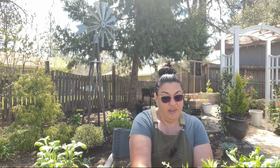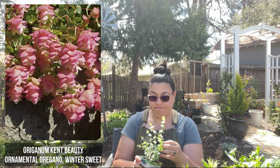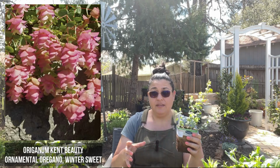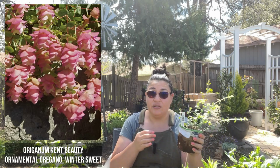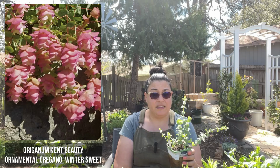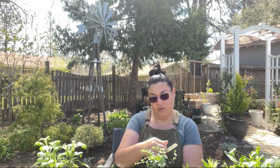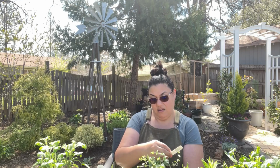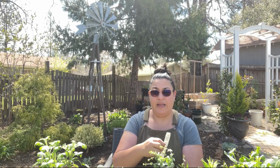And then also from Bluestone Perennials, I got a Kent Beauty Oregano. I just got one. I got a really nice bushy one. Sorry, those are the blue jays. They're really loud. I got a really nice bushy one last year from my local nursery, and I'm not sure if it made it through the winter. I haven't seen any growth yet, so we'll see. So I got another one just in case. I really like them, so if I end up with 2, that'll be just fine with me. I'm not sure if this is a perennial or an annual or what, but it's an oregano, and I'll pop that information up on the screen.